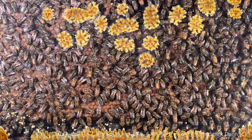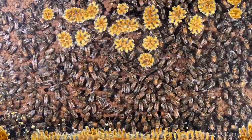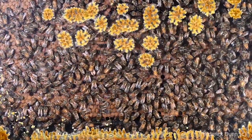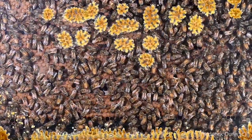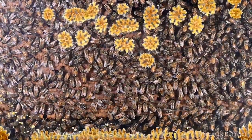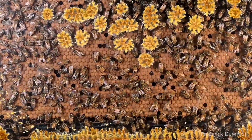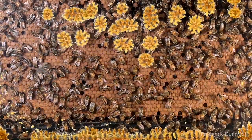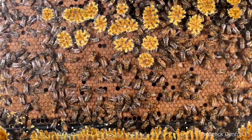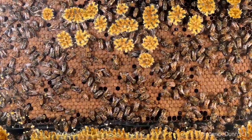And now we've jumped forward, look how clear it is now. The condensation is all gone. Also, I want you to notice, we're looking at the same frame that you saw earlier that had open larvae, open brood. Now they're all capped. So the resources required for the bees to keep these going are very little, because once they're capped, they are pupae, and they will hatch themselves out later on.